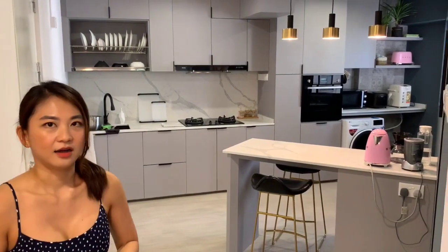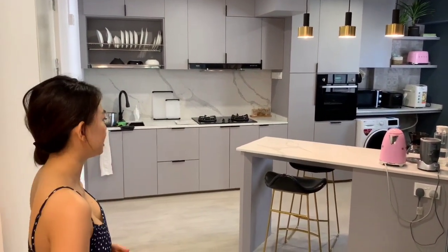It's my pride and joy, my kitchen. Welcome to my kitchen. I designed my kitchen, and it's also the most expensive part of the whole renovation. That's where I think half of my renovation cost went to the kitchen.